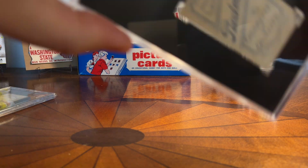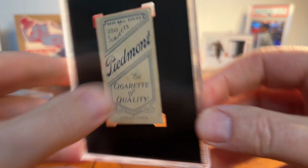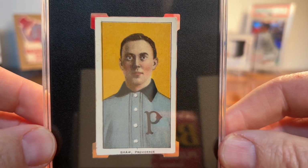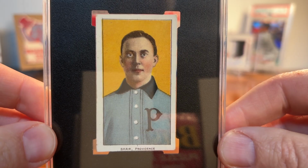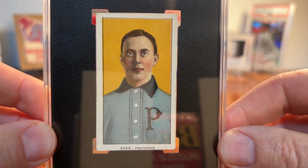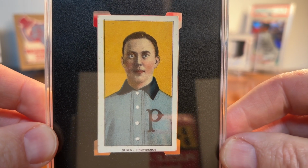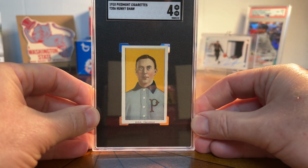2 more cards to show you. Here's a Piedmont 350 again. Hunky Shaw, part of my Providence Grays run. I'll do a separate video on my team set for that. This guy is just really interesting. Had 1 major league at bat. I'll do maybe a separate video because I'm just kind of fascinated with him and this card. But here it is in an SGC 4.